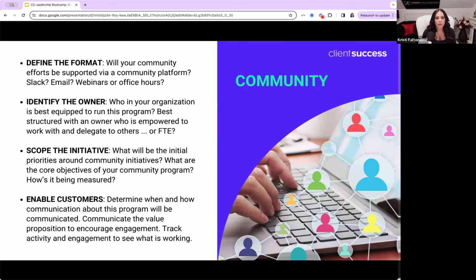Next, you need to scope this initiative, right? What will the initial priorities around your community initiatives be? In some cases, it could be relationships, right? Like I said, are we connecting like-minded professionals? Is it about sharing ideas? Do I want to be able to give cross-functional teams access to my customers at scale? Should this be a place where they're submitting feature ideas, right? Figure out what is the intention of this initiative and who benefits and what's the value from it? And then lastly, again, you have to enable your customers.